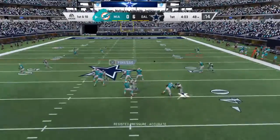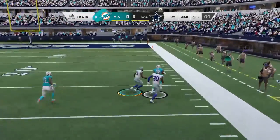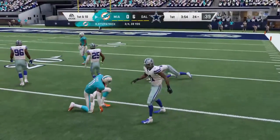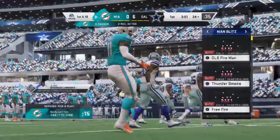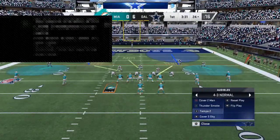They'll throw again, Fitzpatrick. Oh, he got position on him, and he pulls it in. And he goes down, but not before getting this inside the 25. 28 yards the gain there on the catch and run. Now, here's 1st and 10 at the 24.